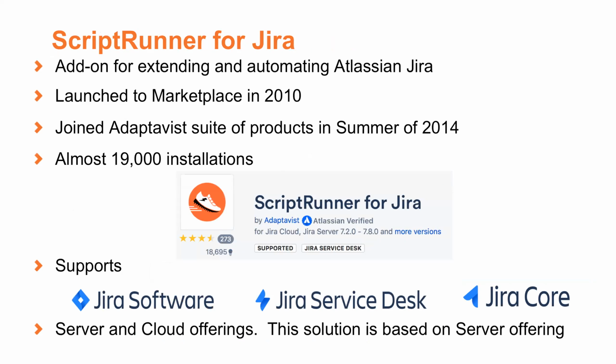A little bit about ScriptRunner. We have, right now, I believe, over 20,000 installations, and it also supports JIRA Software, JIRA Service Desk, and JIRA Core. There is a server and cloud offering, but this solution is going to focus on the server offering.